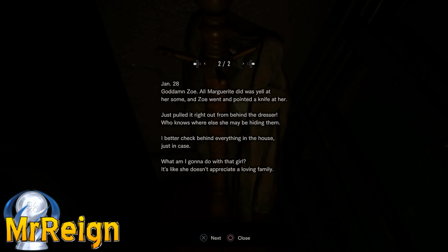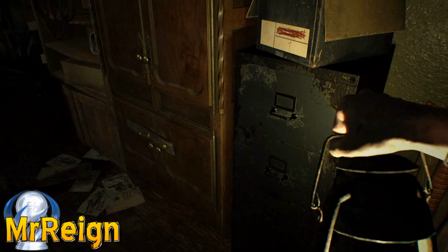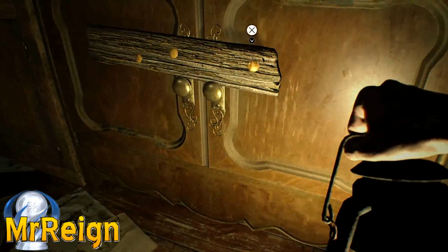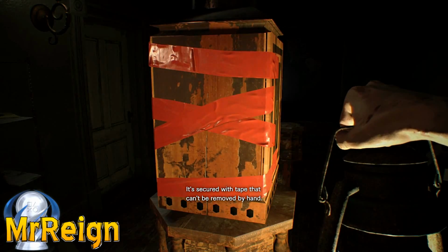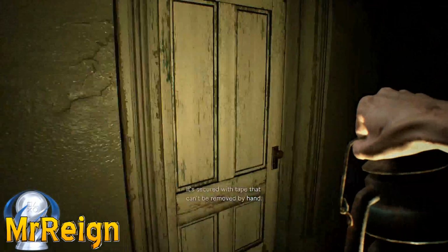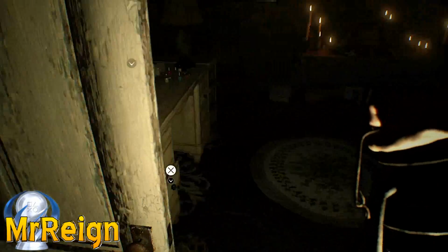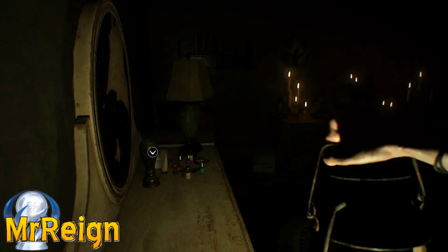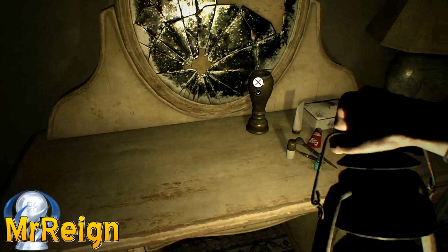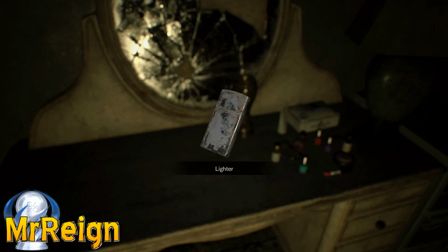Now this note over here is a clue for somebody leaving knives around the house, so it says you should look behind everything. So if we head back out to the main room, or the bedroom, this is the storage room, just for naming reasons, and behind the dresser here we've got a knife. Fantastic. And on the dresser, not a lockpick but a lighter. Another Resident Evil classic.